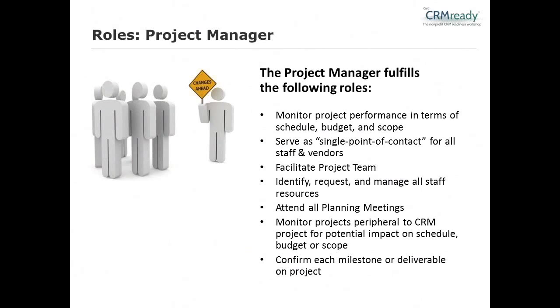Identifying requests and managing all staff resources. They'll be attending all your planning meetings. Monitoring any projects peripheral to the CRM project. Again, their eye is always on schedule, budget, or scope, and confirming each milestone or deliverable on the project.